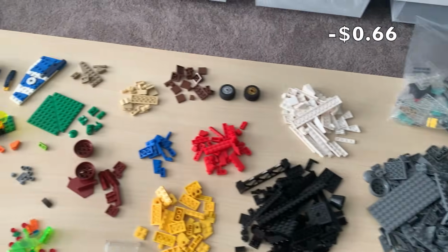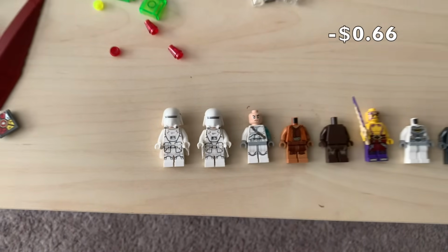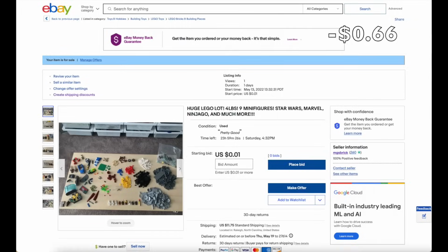So this is everything I got, color sorted and everything. There was some of the figures I showed you guys before, among Star Wars and Ninjago and some Avengers, and a good amount of miscellaneous pieces to add to the value. Here's a listing, let's see if he sells.